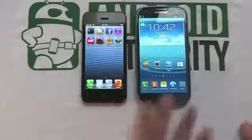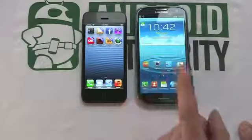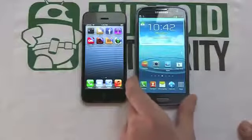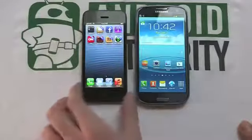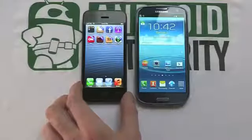Otherwise, completely different operating systems. This is an Android device with Ice Cream Sandwich, with Jelly Bean, the latest version of Android that's featured in the Nexus 7, to come soon, we've been told. And this iPhone 5 features iOS 6, which is the latest version of Apple's operating system for mobile devices.